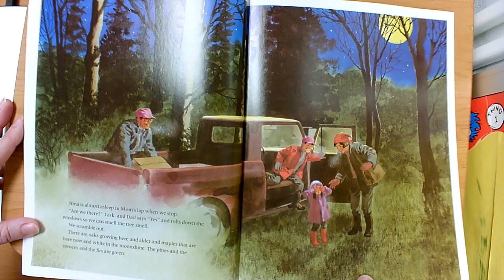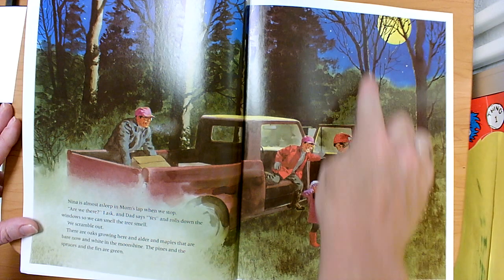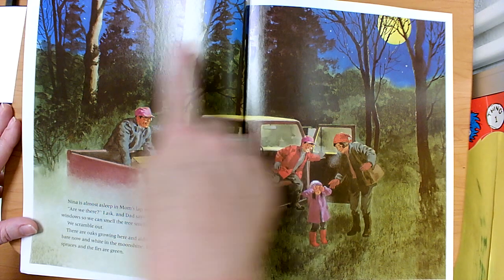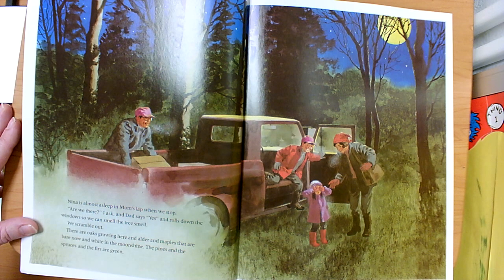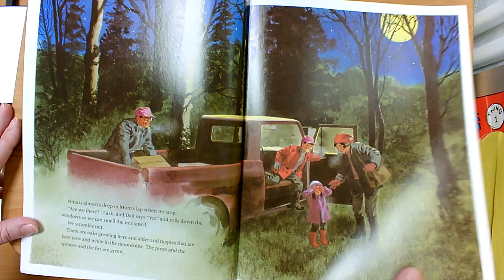So some trees in the winter lose all of their leaves. And so they're bare. They don't have any leaves on them. They're empty, without anything covering them. And then the pines and the spruces and the firs are all green still. They make good Christmas trees.